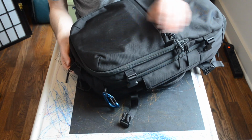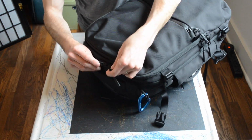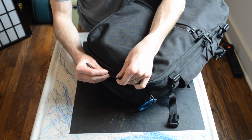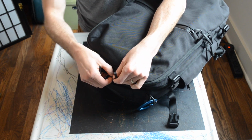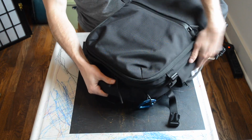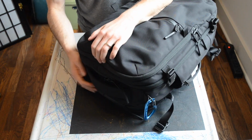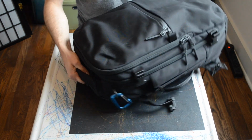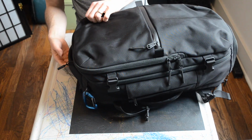A couple other things in terms of the outside, like these YKK zippers are super heavy duty, and they have little holes that you could put a small luggage lock, so they're locking zippers. The handles here are really heavy duty and beefy. I feel like I could really yank the bag around, and the handle would not rip off.